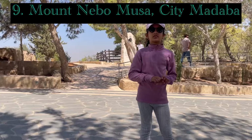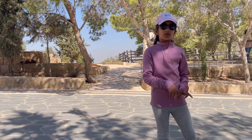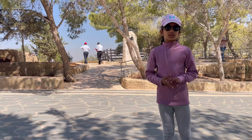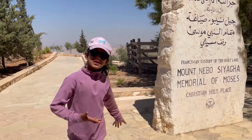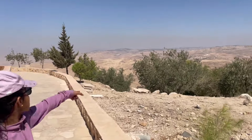Okay guys, so today is Wednesday and we are at Mount Nebo, where Prophet Musa the first time saw the land of Palestine in Jordan. He stood here and he saw the land of Palestine. This is the land of Palestine. There.